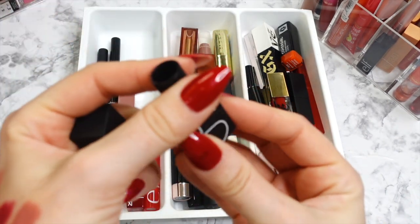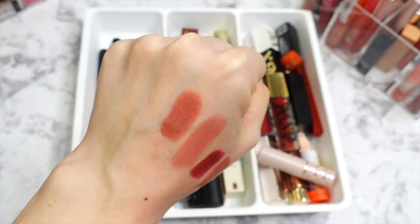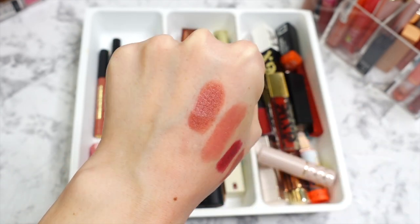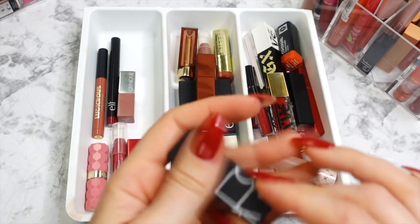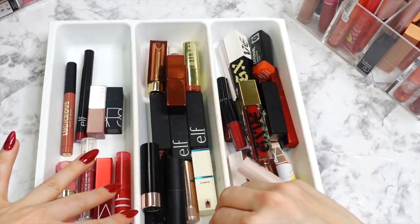This one from NARS is in the shade Toletti. This is a teeny tiny mini. I really like this color and I really like how nice and creamy it is. I really need to start using it a little bit more often. I'm definitely keeping that. So let's get into the neutral portion right here.